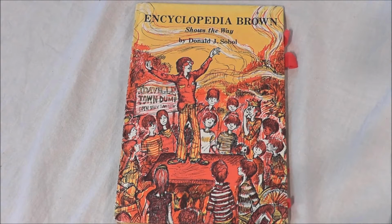Encyclopedia Brown is actually a series that stars a character named Encyclopedia Brown, who is a whiz at solving mysteries. It started way back in 1963 and spanned all the way to 2012, when sadly the author Donald J. Sobol passed away. There are 29 total books in the series.